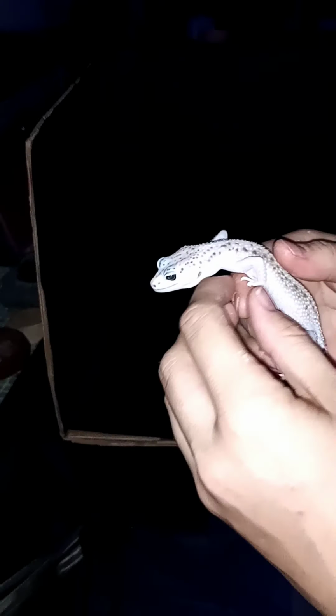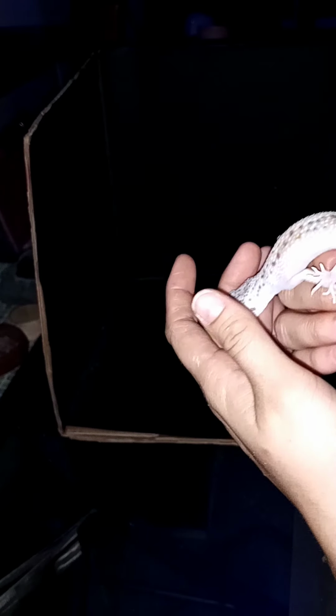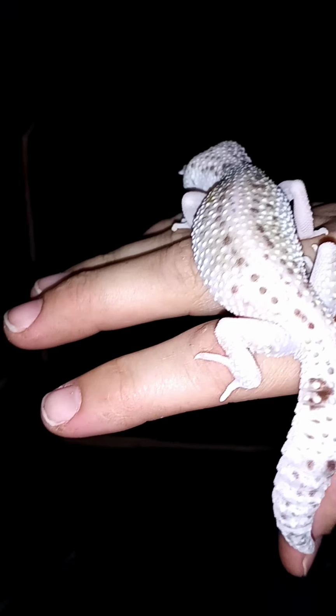Hockey does have some stuck shed on her. Let me see. So I think we'll run her a bath. Yeah, she needs a bath for sure. She's got stuck shed on her toes, so we'll give her a nice soak. Let me get some water in.